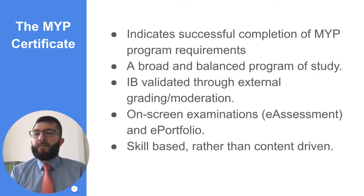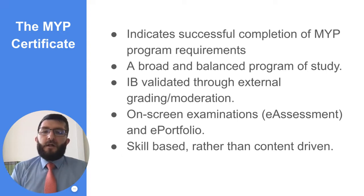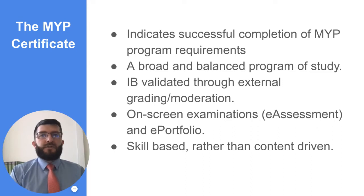But it's not an exam necessarily. It's the submission of coursework. The main thing that the IB really highlights when you start doing the certificate and the e-assessments is that they want it to be skill-based rather than content-driven.